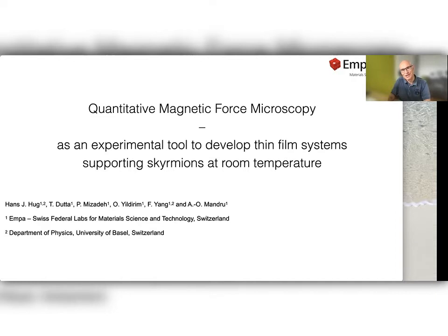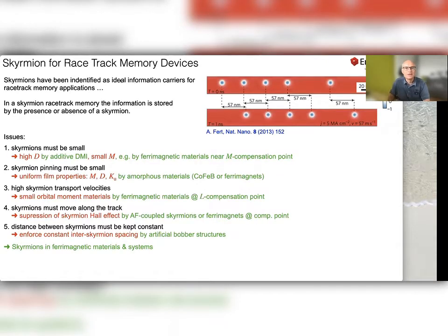Skyrmions have been identified as the ideal information carriers in racetrack type memory devices. Now for this, the skyrmions must be small. Small skyrmions you can obtain if you have a material that has a high Dzyaloshinskii-Moriya interaction, which you can obtain by having materials that have additive DMI at the interfaces.